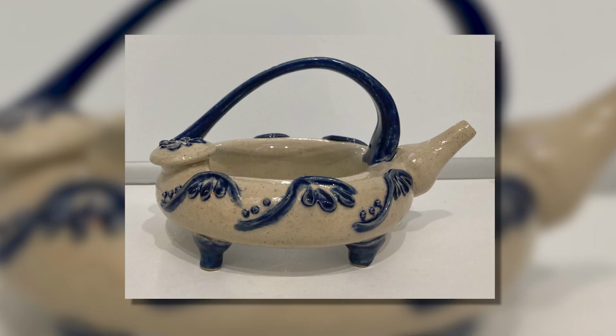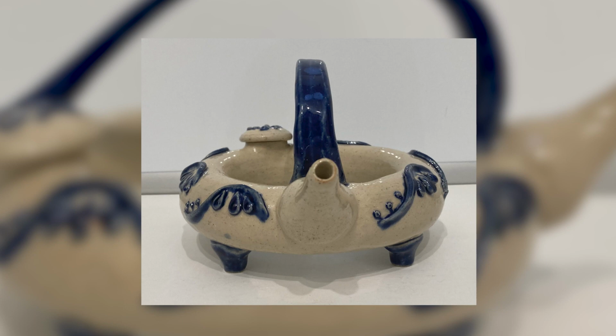I'm proud of what I'm calling my donut teapot. I have traveled a lot. I've been very lucky to be able to travel a lot. And I went to Russia when I was 12, and that experience has just impacted me a lot, and I wanted to have that influence show itself in my work.